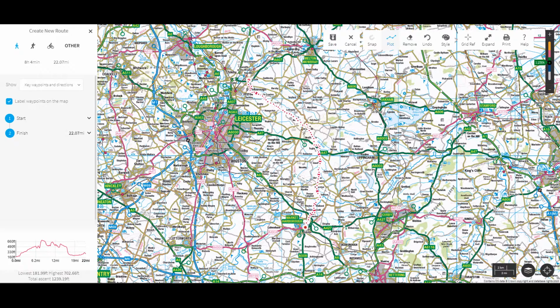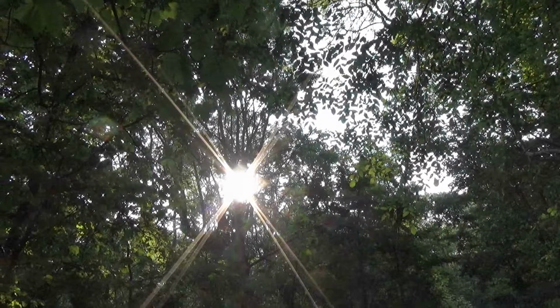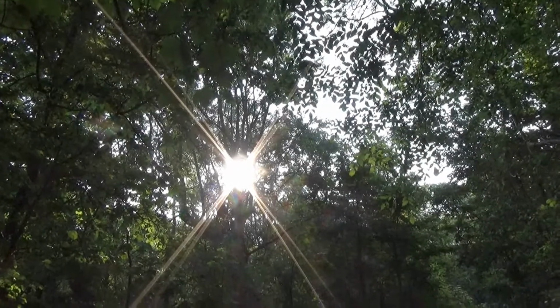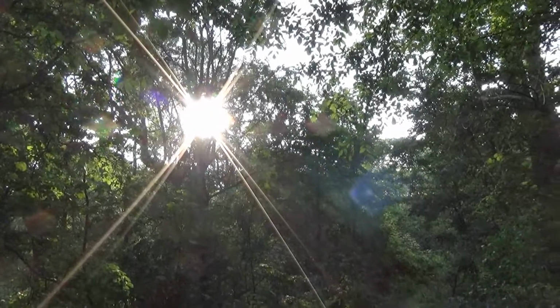I know I said I'd see you the other side of Barkby Holt, but I just had to share this with you because it's just so beautiful and peaceful.